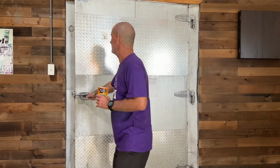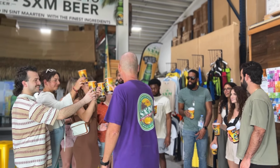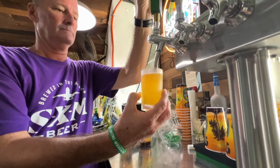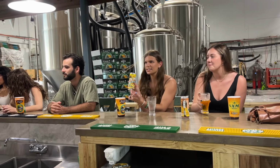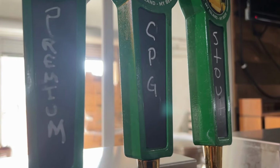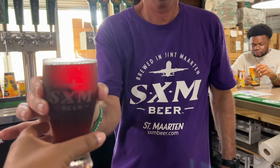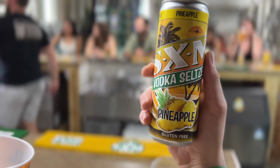And after the tour and a quick look into the large refrigerator where the beers are kept cold, it was time to head back to the bar to sample some of the goods. What I love about the tour is that while you get to sample the premium beer at the beginning of the tour, which is included in the price, for just an additional $10, you get to sample 4 out of 8 different SXM beer flavors, like lemon lime, passion fruit, stout, American amber, and more. And I went for the American amber because that is my personal favorite. But for those who are not exactly beer fans, there is also the vodka seltzer, which comes in different flavors as well.